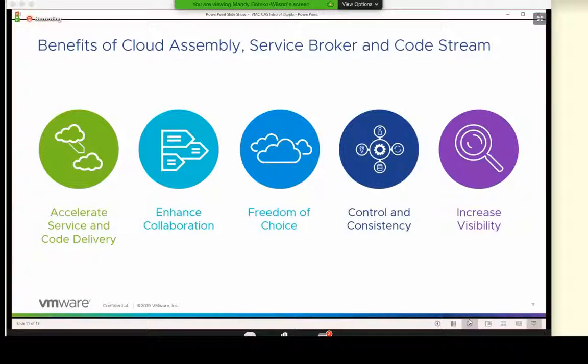And again, you've got that control and that consistency, so you can decide who can deploy where. We have things that we can apply from a policy perspective in terms of leases and whatnot. And again, deploying the same application the same way every time instead of deploying things manually and having things potentially change with human error. And also increasing that visibility from an IT perspective, being able to see which lines of business have how many resources in all of your various clouds is really, really beneficial.